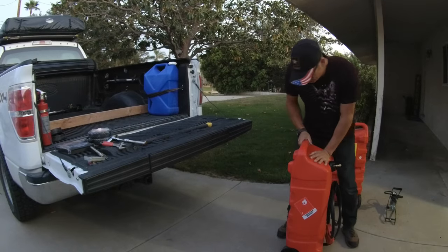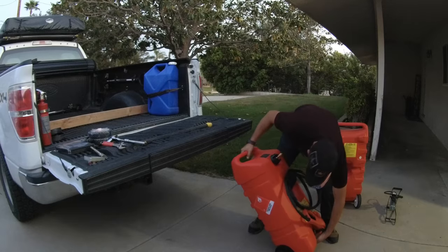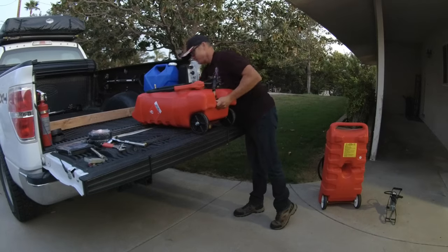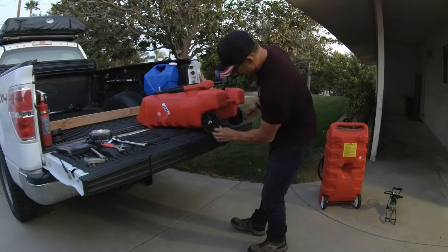I think this is about 100 pounds filled. Want these tires in the air so I get to it.